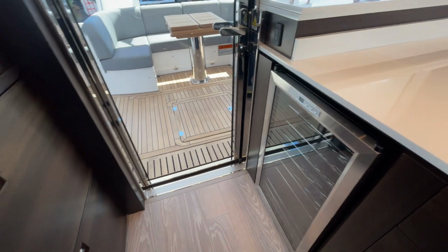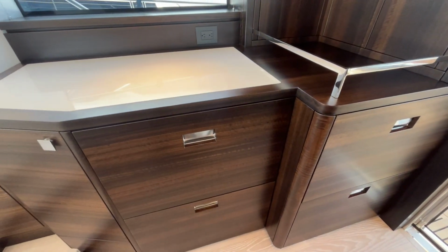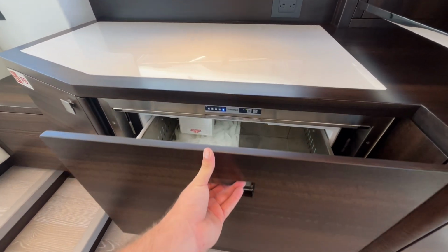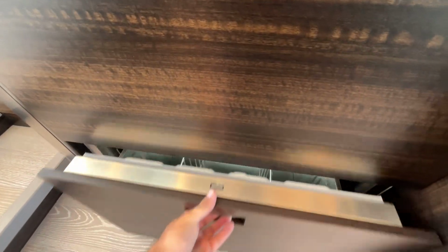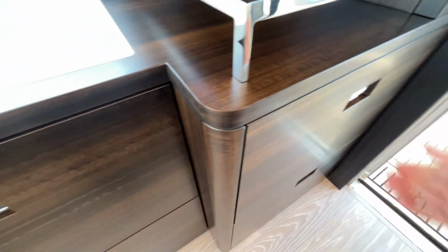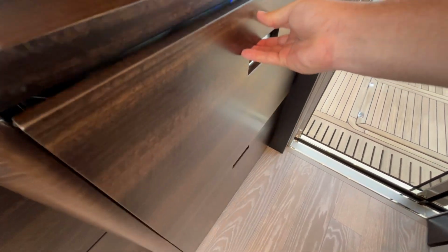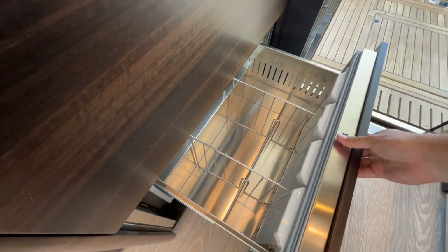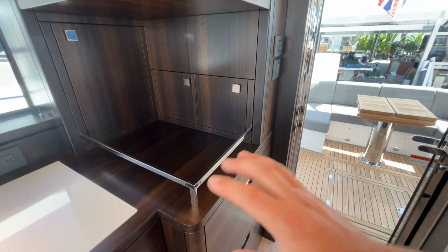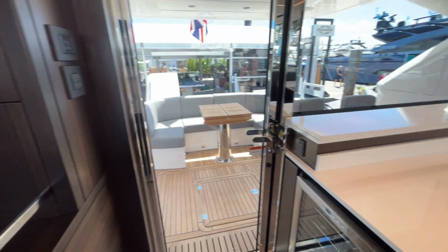Nice little wine fridge there. It is dual fridge and dual freezer drawers. So you have your ice maker integrated with a little bit of freezer space in here. Nice freezer space there. And decent sized fridge space in here. And there. Nice little shelves. You can put a couple things up there. Little storage behind there.